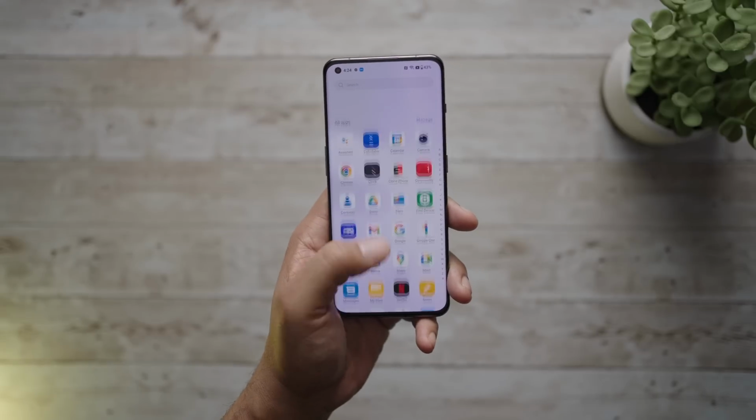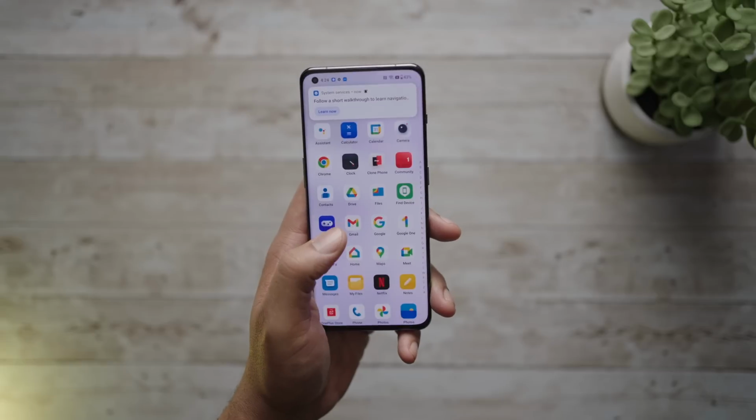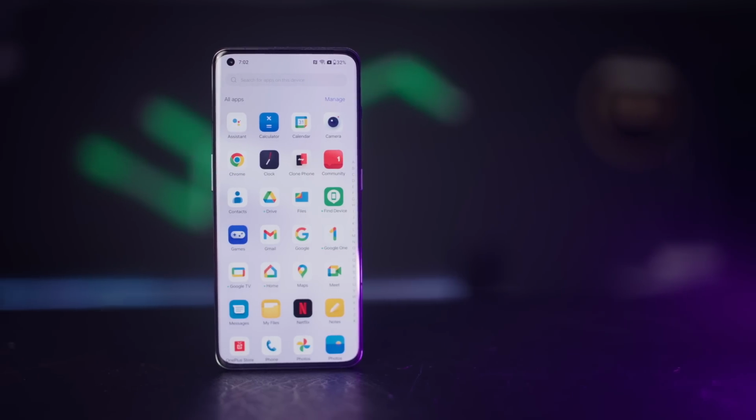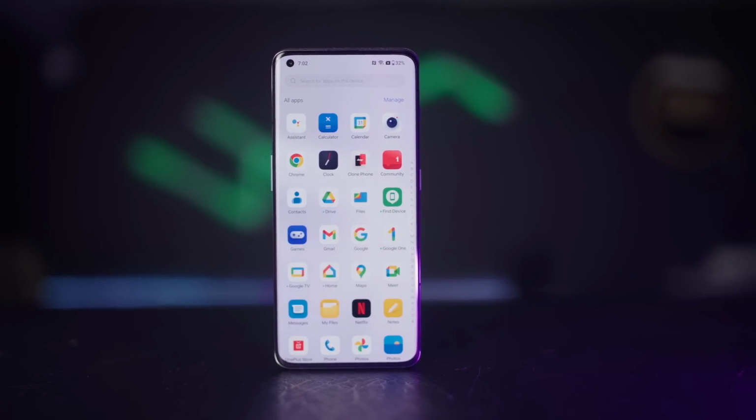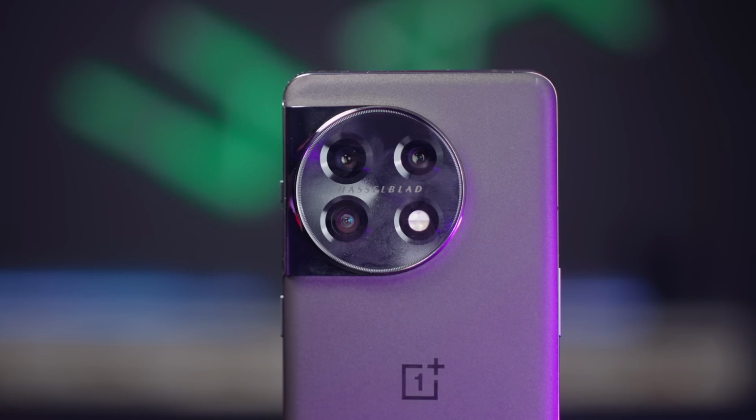So this phone retails at $699, and I think for this price, this is a very good phone, just depending on what's important to you when it comes to a phone. All in all, I think OnePlus returned to its roots on this phone, and I'm really enjoying it.